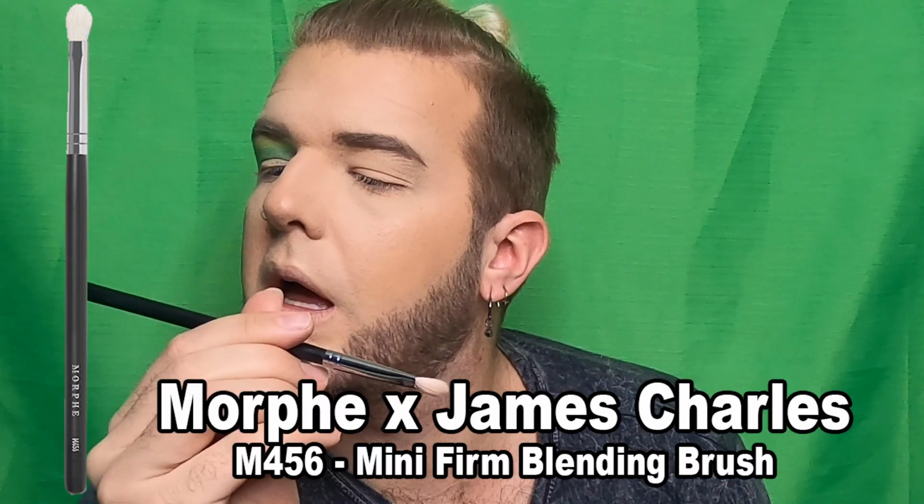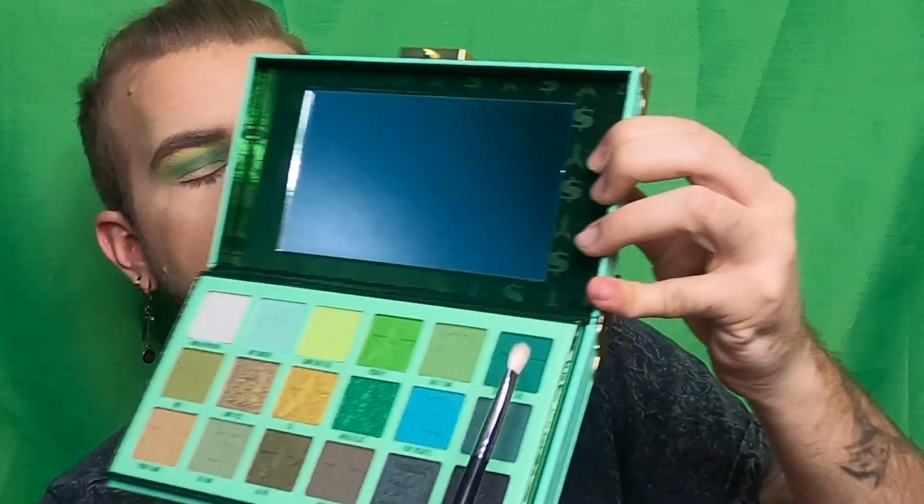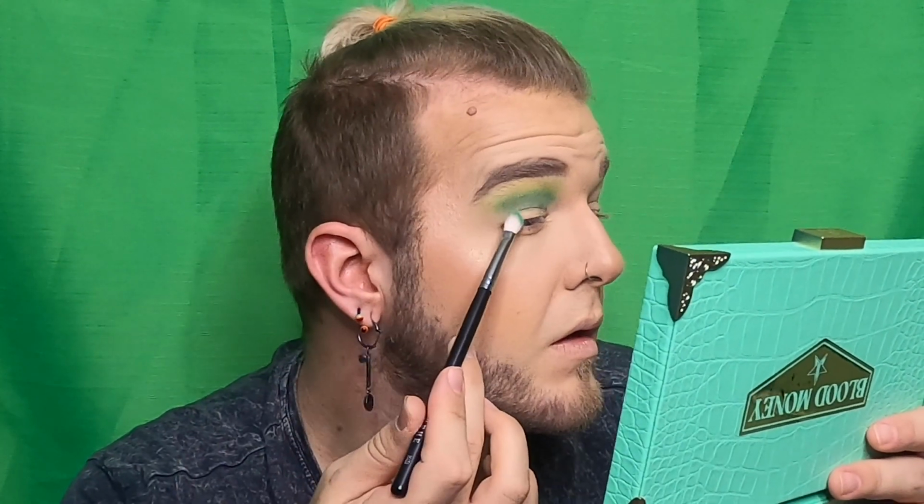Okay, now for the outer corner, which one of these do I want to go with? I'm going to go in with an M456 brush, and I'm going to dip into the shade Crocodile Tears. That's this dark green at the very end here. That's going on the outer corner. I'm just going to stamp it on first, because I want to build it. I need to get close to the action here. Swoop it right into the super pocket of the crease. Just really tuck it in.